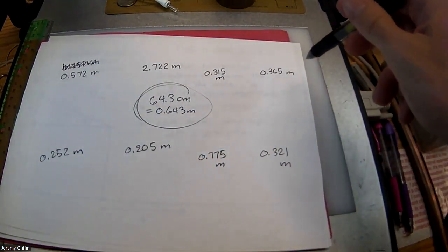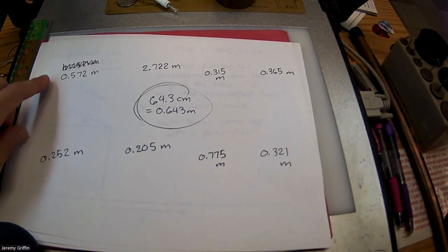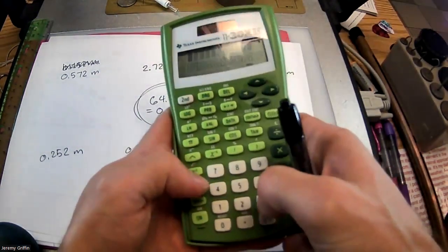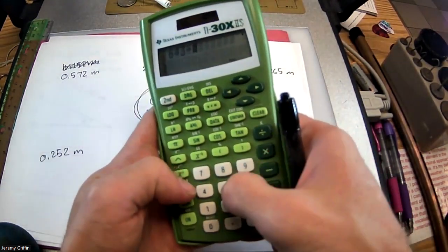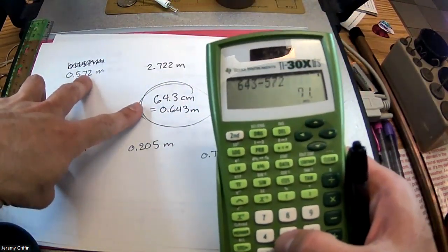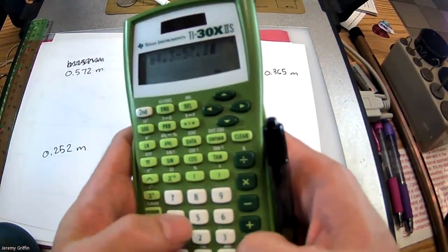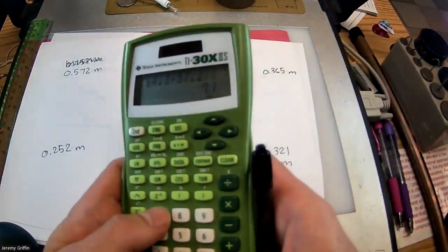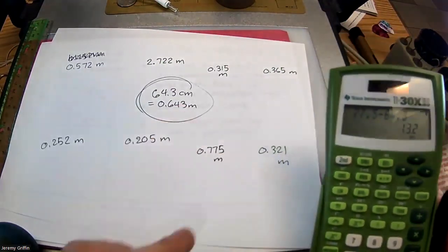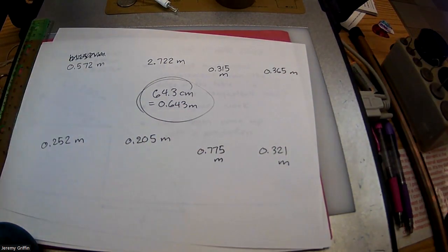All right, so who got closest to that? I think it's Elijah. Let me double check. All right, so 64.3 minus 57.2. This is off by 7.1 centimeters. The other one, 64.3 minus 75, is off by about 13. I think Elijah's team's closest. Is that correct? You guys get what I'm getting?